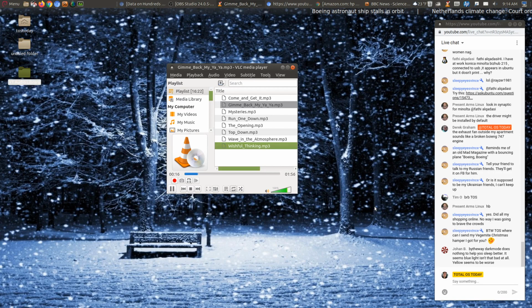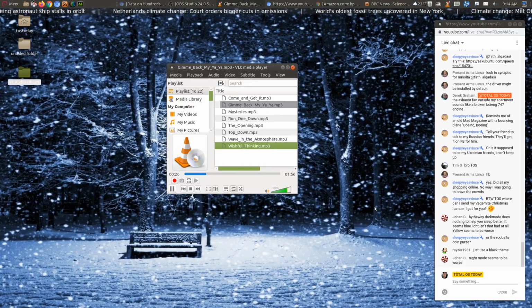Dark mode does nothing to help you sleep better. It seems blue light isn't that bad at all. Oh yeah, that blue light thing at night to help you sleep. I don't use that. Yeah. I try to go to bed at a certain time. And, yeah. No caffeine before bed. Maybe a glass of wine. But that's about it. Yeah, I haven't really read too much about that, Johan, about night mode and sleep mode and dark mode. There's probably some research validity to that. Yeah, I don't use it.